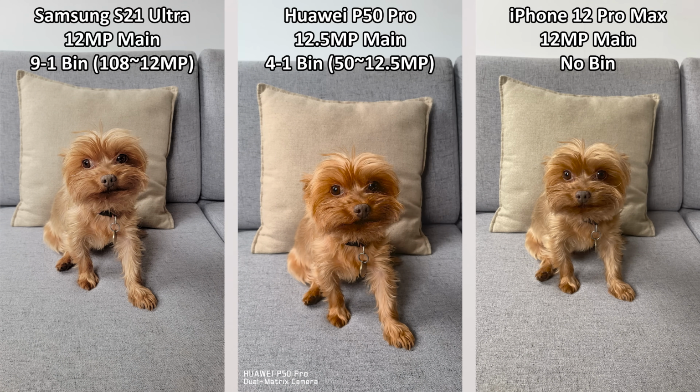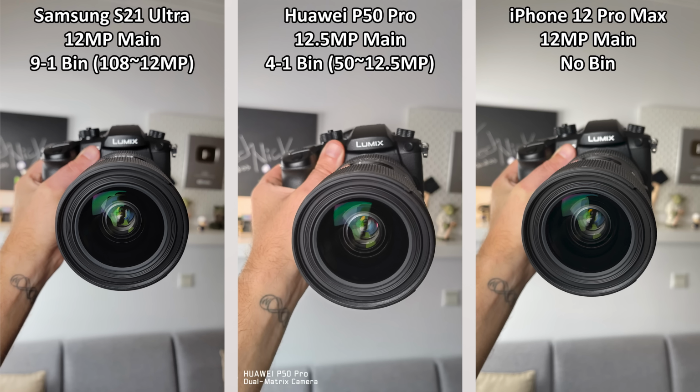Comparing it to the likes of the Galaxy S21 Ultra on the left hand side and iPhone 12 Pro Max on the right hand side, the P50 Pro in the middle looks slightly more saturated than those two, but it does indeed have quite a bit more depth and doesn't look as flat. When taking a picture of my camera over here, once again, great depth. You tell me which one you think looks the best.